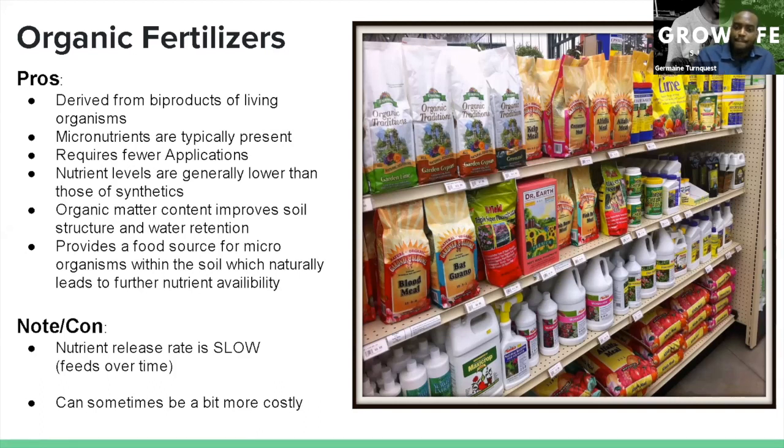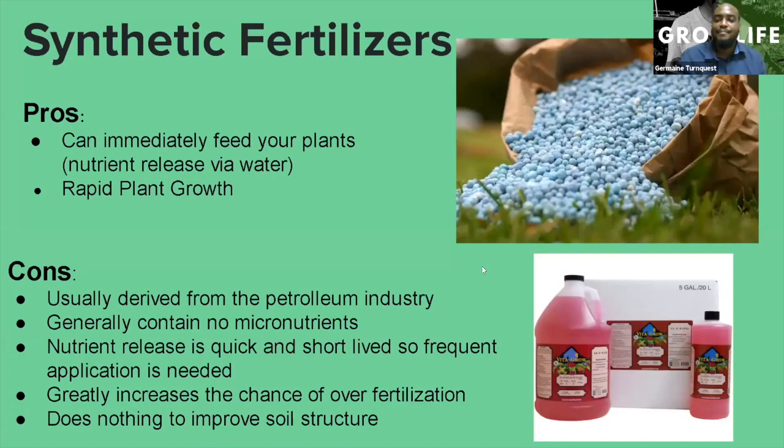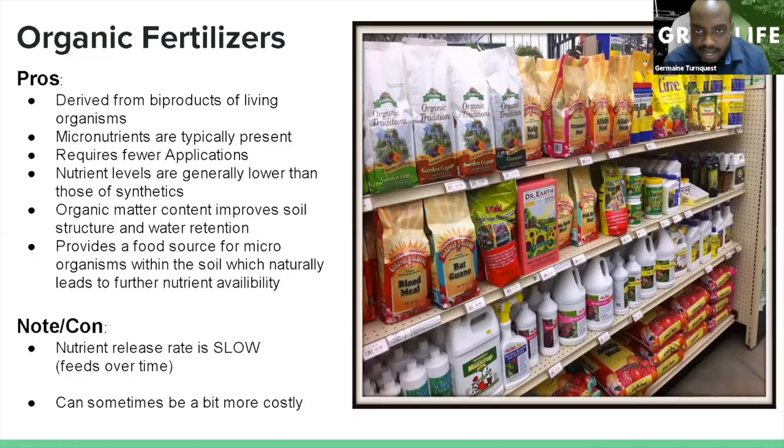It's not natural. So if you can kind of zoom in on the picture here, let me see if I can zoom it in for you guys. Okay, that's not happening. Alrighty. But if you can look closely on that bag there that says blood meal, the NPK ratio on there says 13-0-0, and the other one says 10-3-1 on the bag that says bat guano.